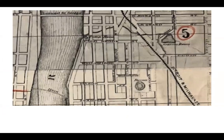Back in '75, the city actually purchased some land for the settling basin. And this map that you're seeing here is from 1876. By 1876, they were able to put in the settling basin. They had the pump house and the reservoir. So this system was adequate for both drinking and extinguishing fires for about 15 years.